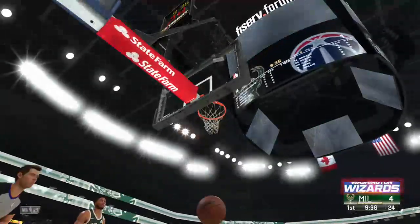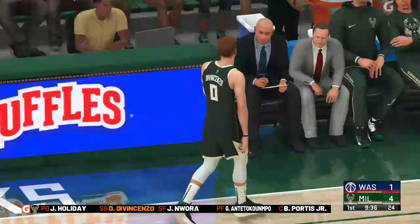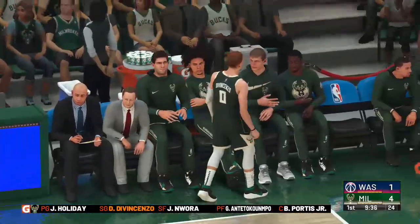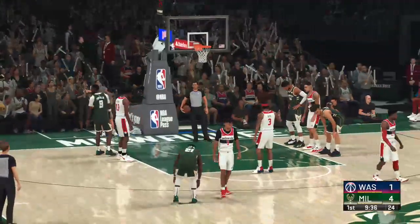And he makes the first. Oh, man, such a lethal scorer. Bradley Beal continues to improve. I mean, in addition to his scoring, a capable passer, he's focused on becoming a better playmaker as well. Smart's checked in for the Bucks.